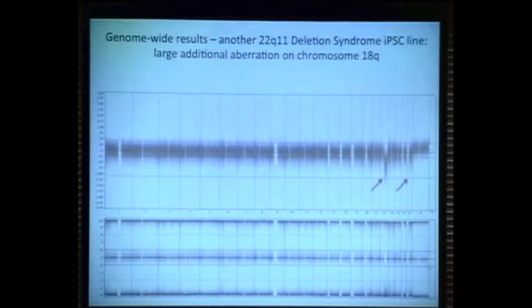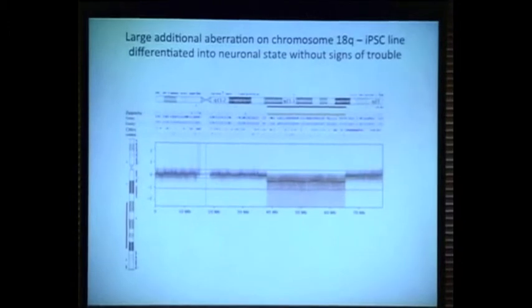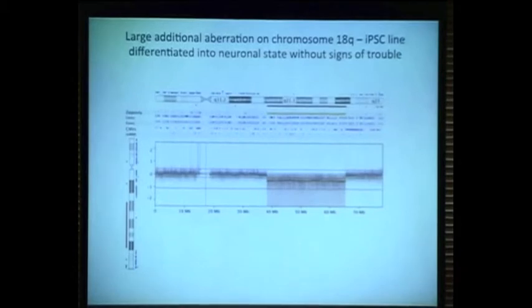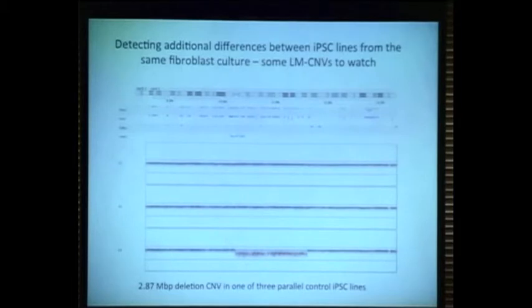This is another patient iPS line, where you see the 22q11 deletion. But you also see an extra signal that's even stronger, or broader at least, on chromosome 18. Zooming in on that in the next slide, that's an additional copy number change, a large deletion, almost 30 million base pairs on chromosome 18 that has become manifested only in this particular iPS line. It was not present in the donor tissue, or at least it might have been there in a mosaic fashion, we're still testing that. And yet the cells differentiate reasonably well, so it's important to test this on the genomic level.